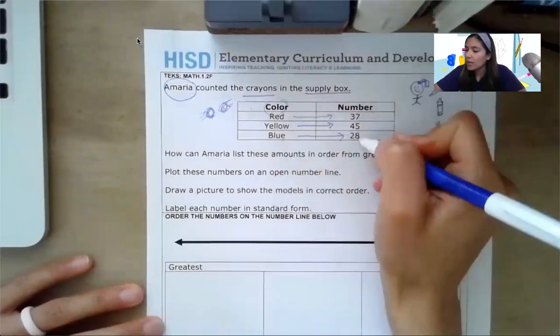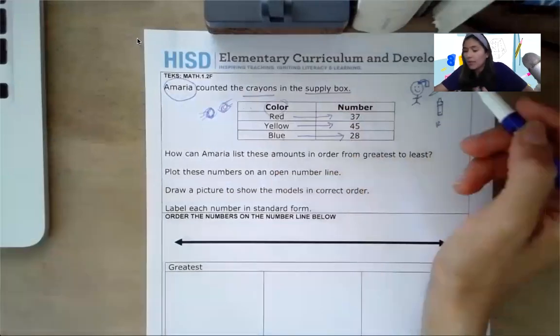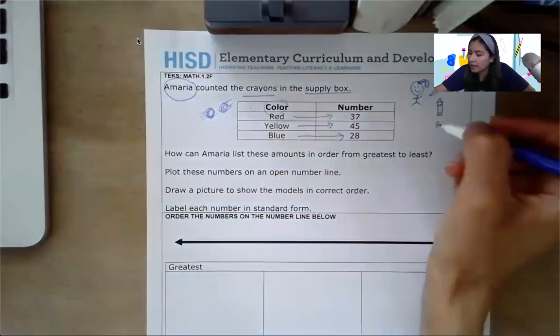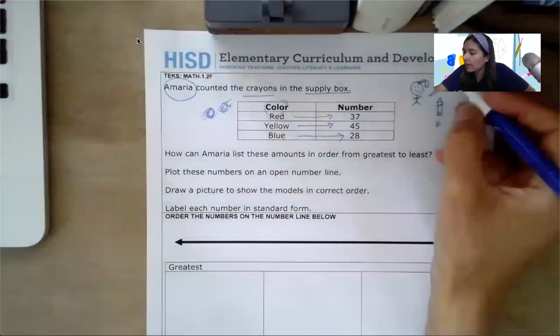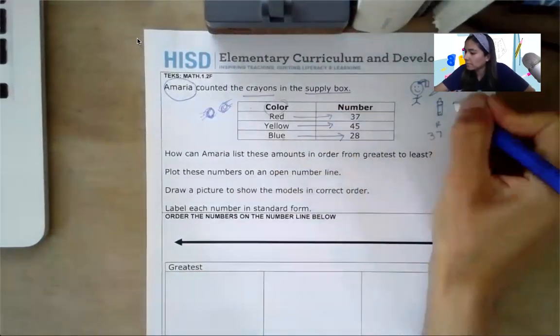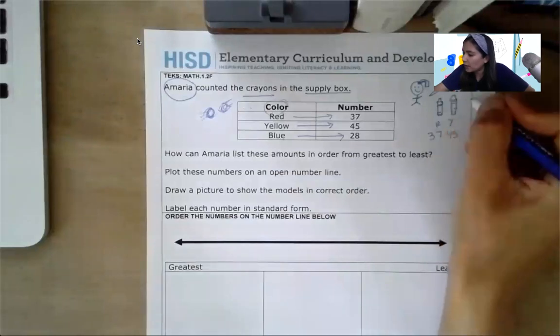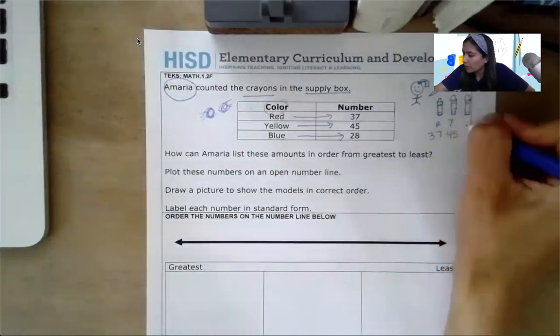Okay, now that I know what the story is here, right? Amaria is counting, and she has 37 red, and then she has 45 yellow. And I'm just doing this for extra to really fully comprehend the problem here. And then blue, 28. All right.